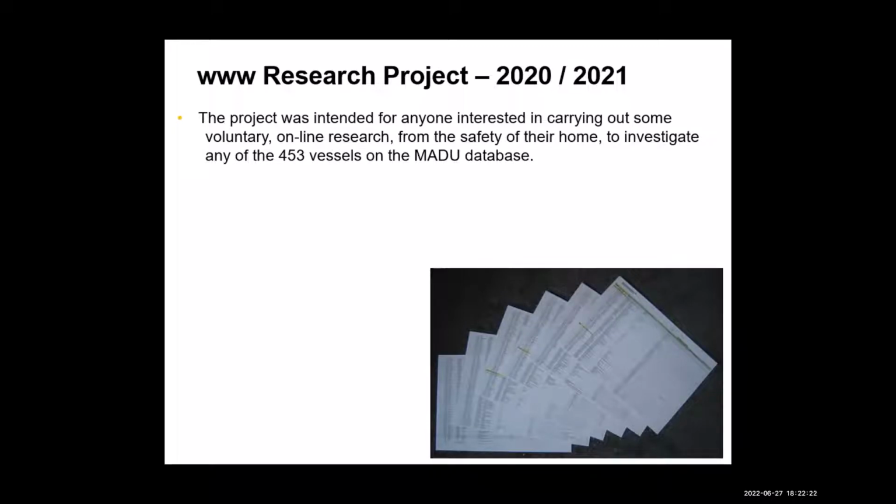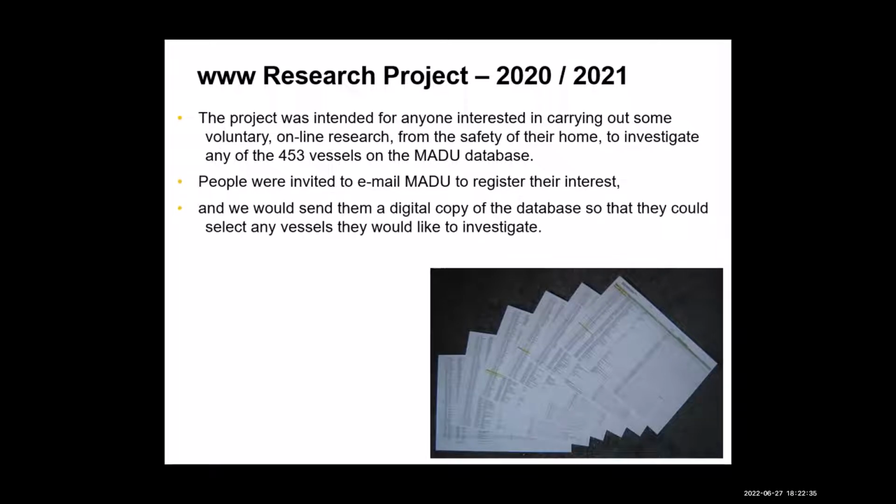And the database you can see there was the initial, what it looked like, and each line is a single vessel. So there's not a lot of information on that, those half a dozen pages. So people were invited to email us and register their interest in this. And there was a lot of people interested because they had nothing better to do while they were being locked down. So we sent a digital copy of this database for them to have a look through and select any vessels that they fancied investigating.